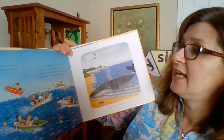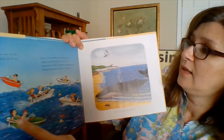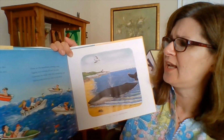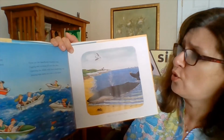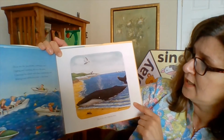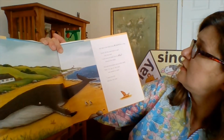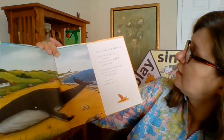But then came the day the whale lost his way. These are the speedboats running a race, zigging and zooming all over the place, upsetting the whale with their ear-splitting roar, making him swim too close to the shore. This is the tide slipping away. Oh no. And this is the whale lying beached in the bay.